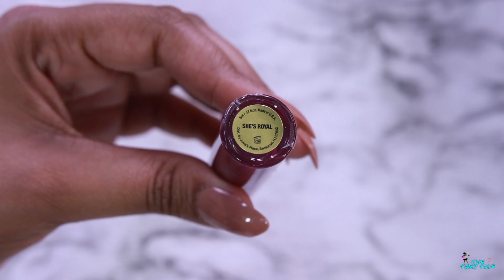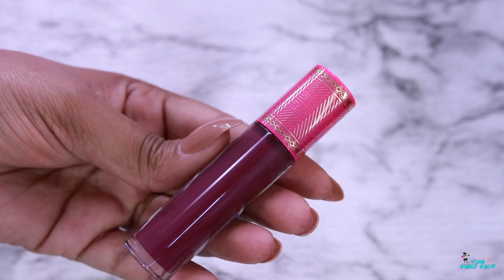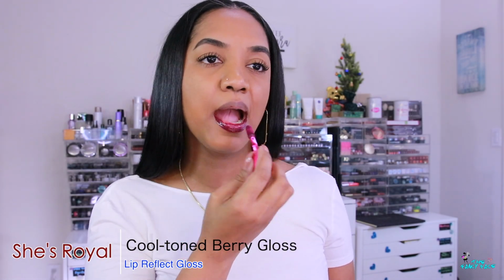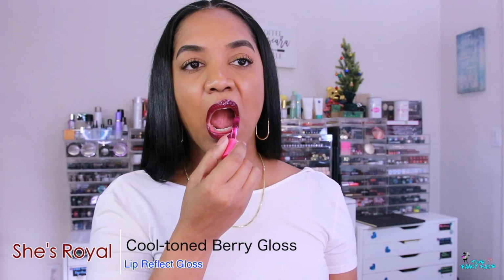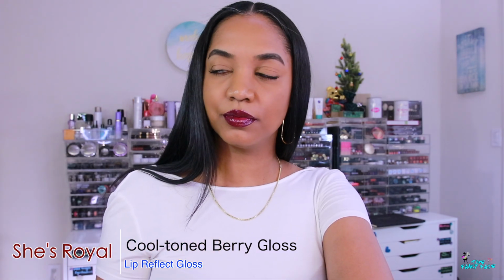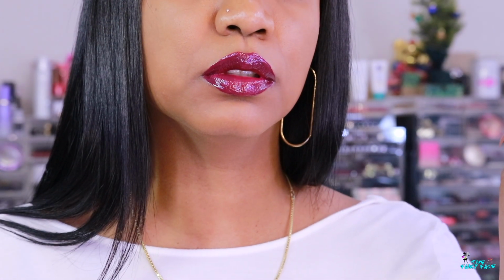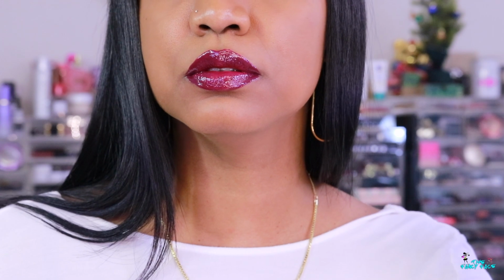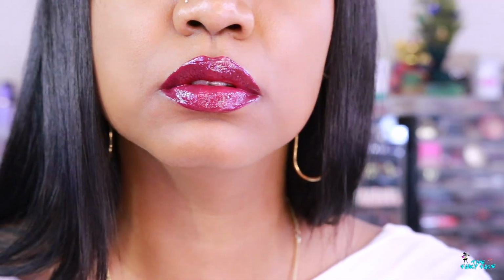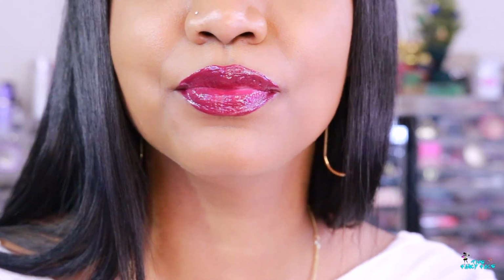Next up we have the shade She's Royal, which is described as a cool toned berry gloss. This one is so stunning. It's a deep berry purple shade and it layers up like a dream. I mean, look at that color. Like I said, these lip glosses are coming off as a really shiny glossy liquid lipstick rather than a sheer gloss because it has that punch of pigmentation, and this again is stunning. I really love these colors. I'm wondering which one I'm not gonna like because right now I am loving this.